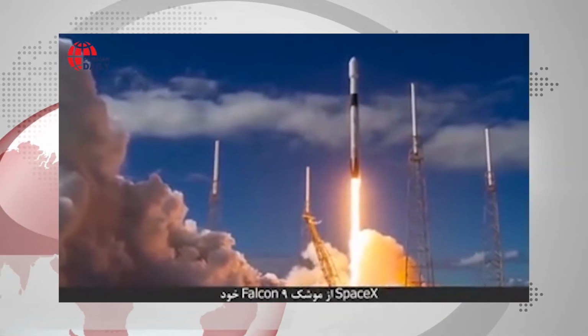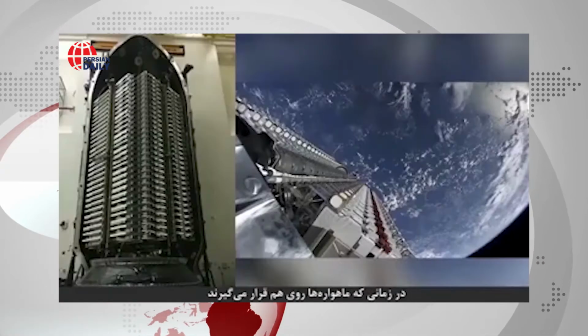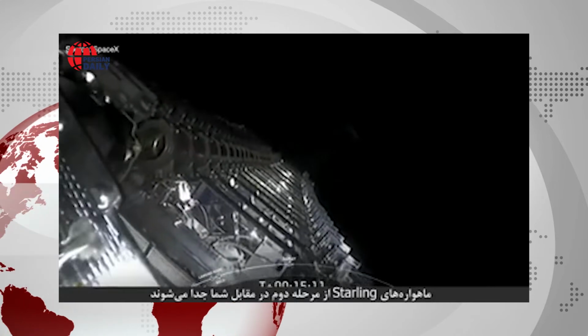SpaceX is using its Falcon 9 rocket to launch about 60 Starlink satellites at a time. The satellites are stacked on top of each other. Those Starlink satellites are separating from the second stage right in front of you right now.